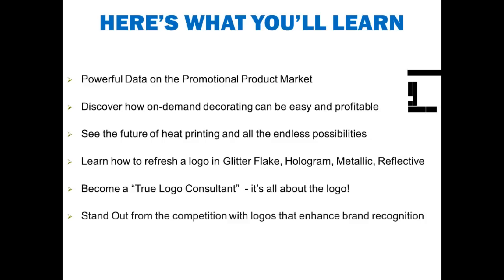What you'll learn today is I'm going to first provide some powerful data on the promotional product market and what it might mean to you. You'll also discover how on-demand decorating can be easy and profitable. See the future of heat printing and all the endless possibilities. Learn how to refresh a logo in glitter flake, hologram, metallic, and reflective, and others, and to become a true logo consultant. It's truly all about the logo. We want you to stand out from the competition with logos that enhance brand recognition. We want you to leave a lasting impression.